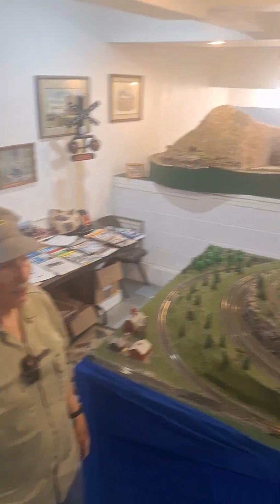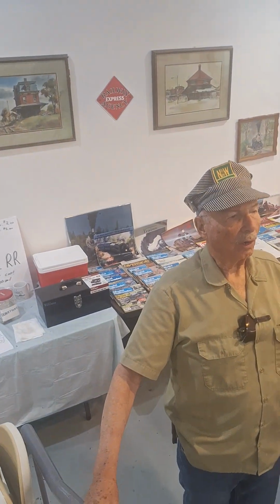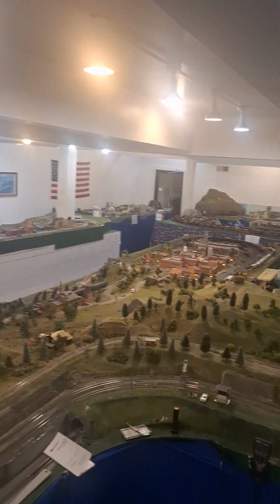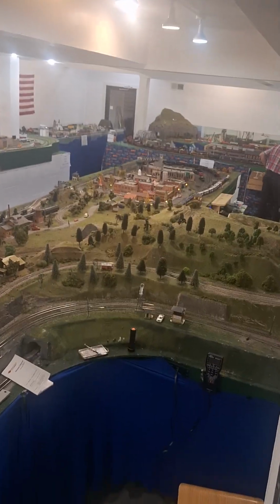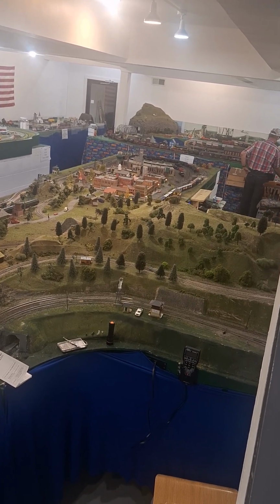And then we have the old gauge over there. We have the track layout for the old gauge to travel. We have that already stored in the trailer. That is a permanent display.